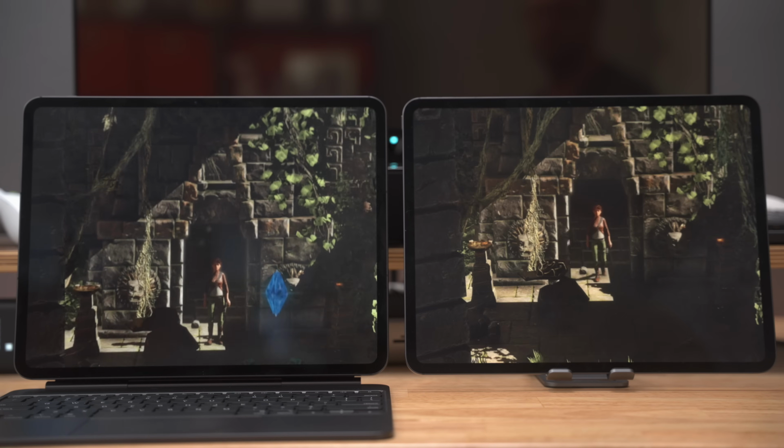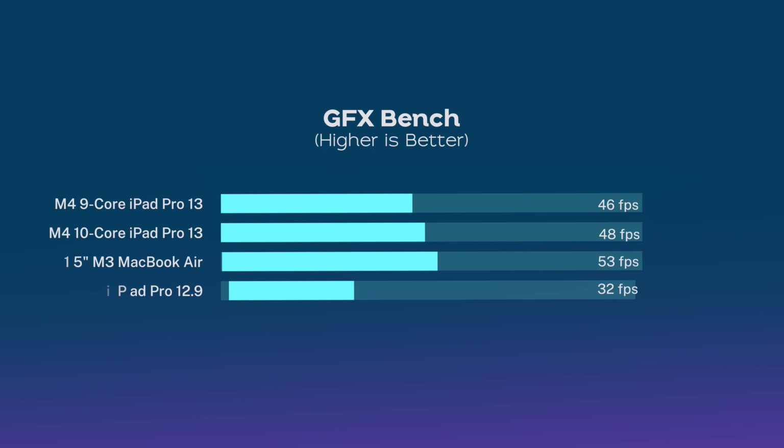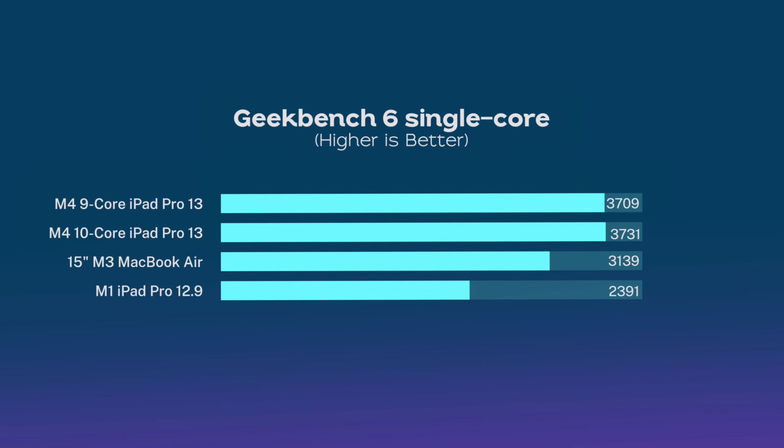Looking at GFX Bench to get an idea of performance, the 9-core iPad Pro scored 46 frames per second compared to 48 frames for the 10-core CPU. This is basically on par with the 15-inch MacBook Air with an 8-core CPU and 10-core GPU, and about 50% faster than the M1 iPad Pro. With Geekbench 6 single-core tests, we can see that the M4 is about 20% faster than the M3 MacBook Air and about 55% faster than the M1 iPad Pro. With multi-core, the M4 is about 12% faster than the M3 MacBook Air, and the higher tier M4 iPad Pro is about 10% faster in multi-core compared to the base storage tiers.